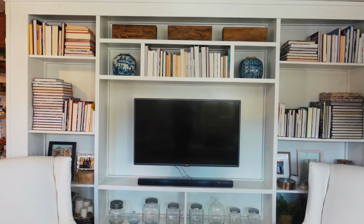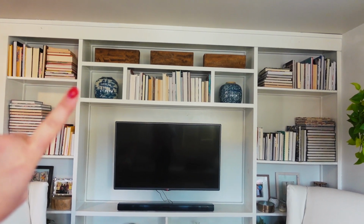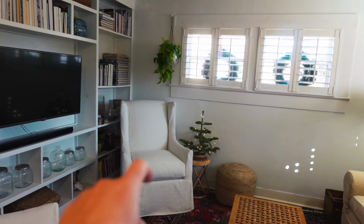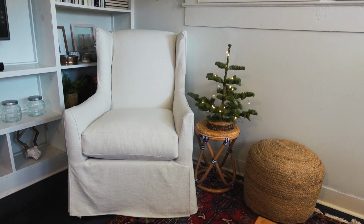I couldn't just have a whole shelf that was super neutral, and y'all know I love blue and white, so I added pops of blue and white vases up at the top. I kept my silver tip tree. It has no ornaments on it, so it looks very wintry.